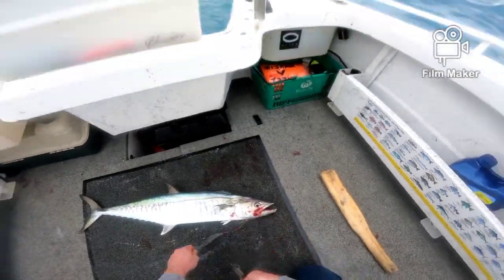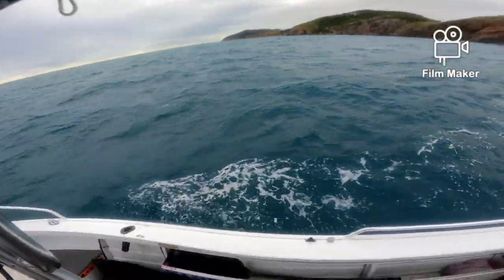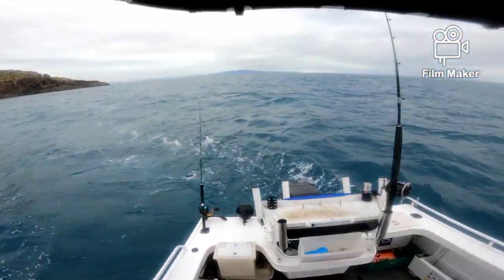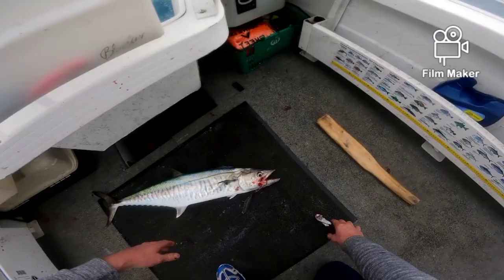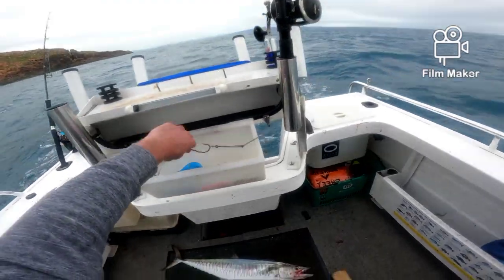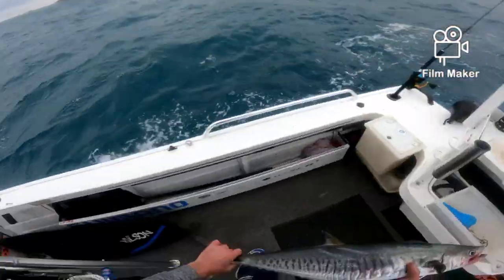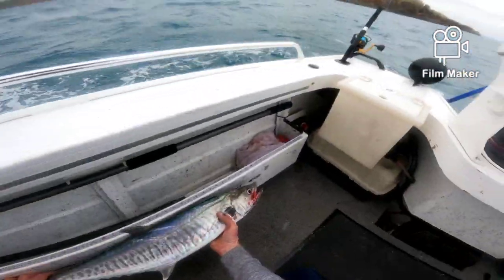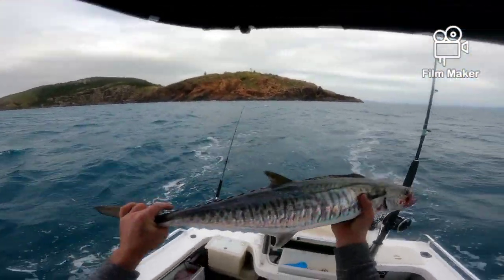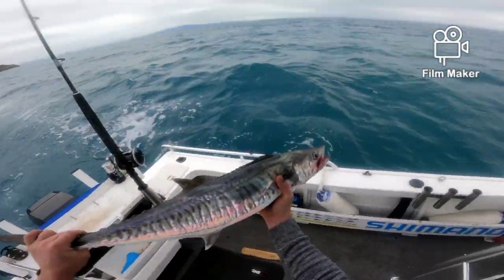School size. Whoa. Yeah, it's gonna be the last run, all right. It's getting a bit hectic. Be lovely eating size, nothing to show off, but beautiful size mackerel. That'll be dinner tonight.